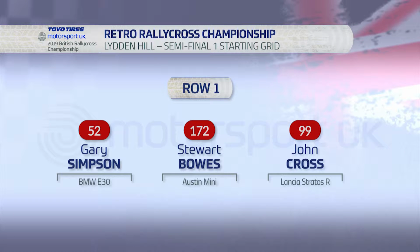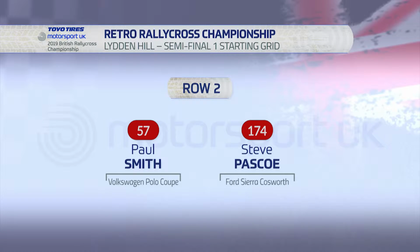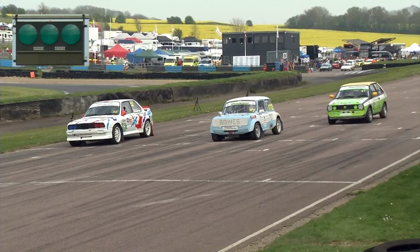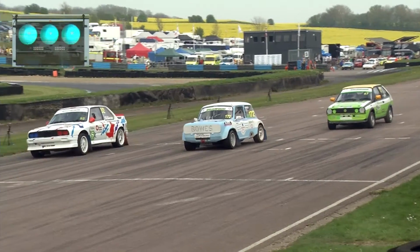So, the Retro Rallycross Cars semi-final one about to get underway. Gary Simpson is on the grid and so is Stuart Bowes with the Mini. We are missing, though, John Cross with the Lancia Stratos. We do have Paul Smith, and Steve Pascoe's Sierra, sadly, has not made it to the line either. The lights go green, though.